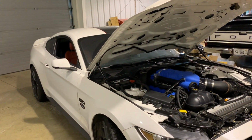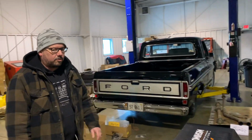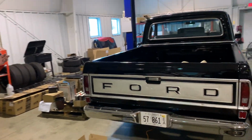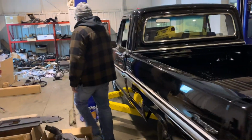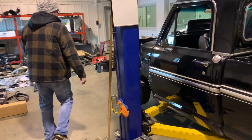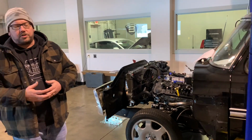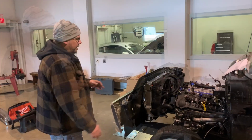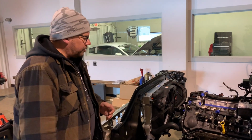And Doug, look at this, F100. I love this truck. So this truck's actually pretty close. It's out of Illinois, and it's a 1970. Don't worry, I'll probably do 1 or 2 videos on the truck. I'll give you a lot more detail on it. I'm just gonna kind of scan over it real quick. It's a Gen 3 Coyote. And guess what? 10-speed automatic transmission.